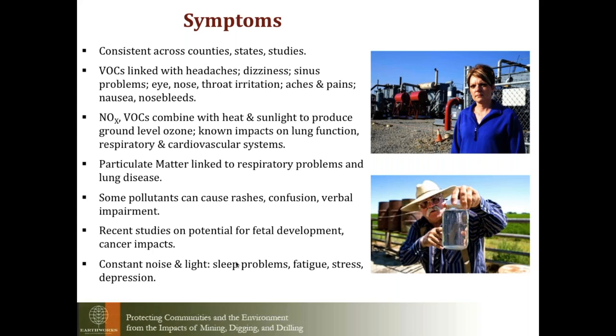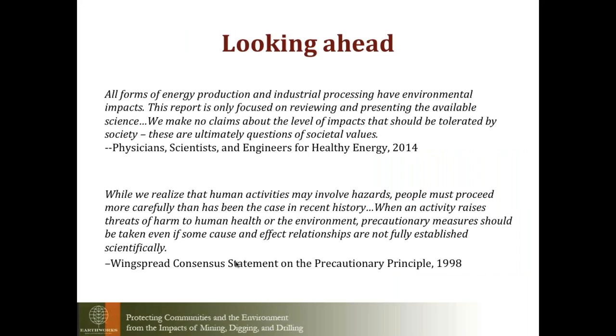And then there have been some recent studies showing the potential for impacts on fetal development as well as cancer risks, which is what the threat map looked at. They looked at respiratory disease and cancer because we have government data for that. But obviously, there's a whole suite of symptoms. And then the constant noise and light can lead to a change in quality of life, and a lot of sleep problems, which in turn can result over time in fatigue, stress, and depression. So these are all of the things that are showing up in the peer-reviewed literature for oil and gas fields.